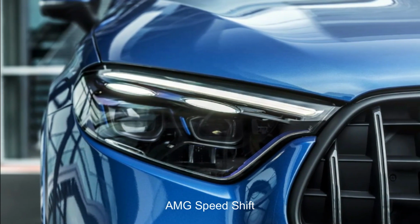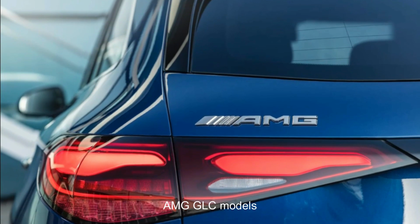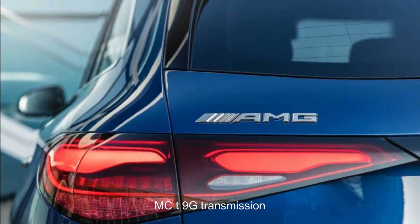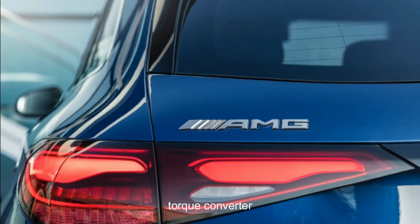AMG SpeedShift MCT9G transmission with wet start-off clutch. The power is transmitted in both Mercedes-AMG GLC models via the AMG SpeedShift MCT9G transmission, MCT equals multi-clutch transmission, in which a wet start-off clutch replaces the torque converter.